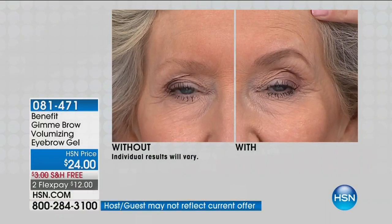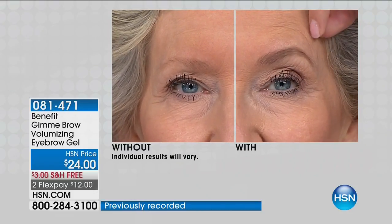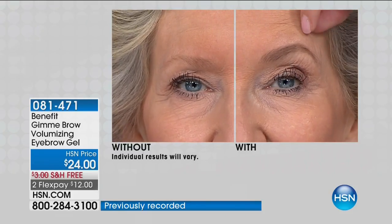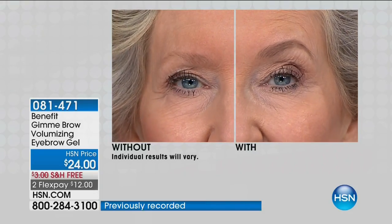Look at the difference a brow can make. Is that not amazing? Every time I do it, it blows my mind, because I literally want every woman in the world to have an opportunity to lift your brow, open your eye, define your eye. It looks like we have a little string and we're lifting your eye up. So imagine, look in the mirror.